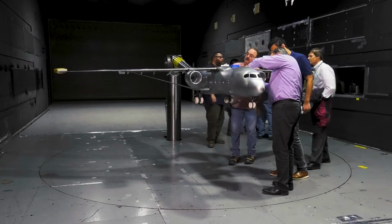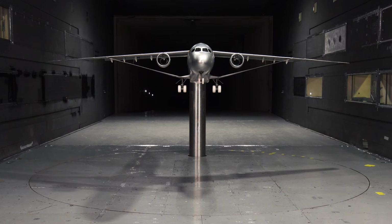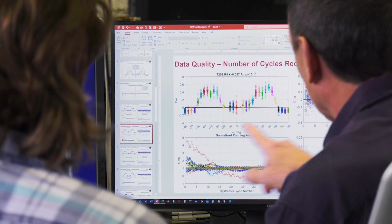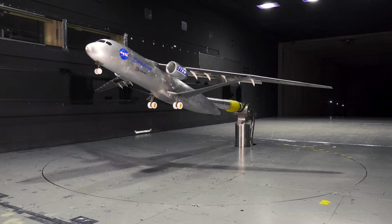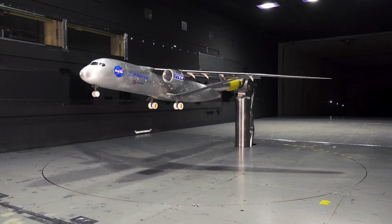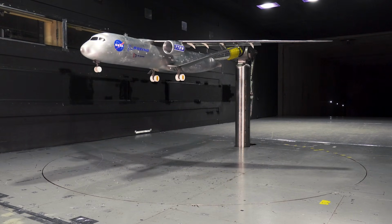Testing in this tunnel is really important. Every time you fly commercially, you fly on a plane that was tested at a facility such as ours. We've checked it for safety, we've checked it for fuel efficiency, and we've helped improve the features on it that leads the technology into the next generation of aircraft.